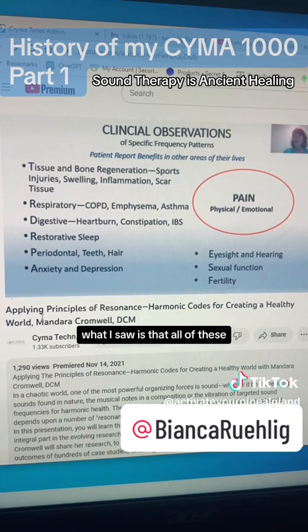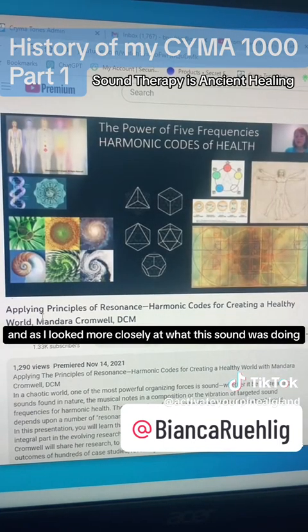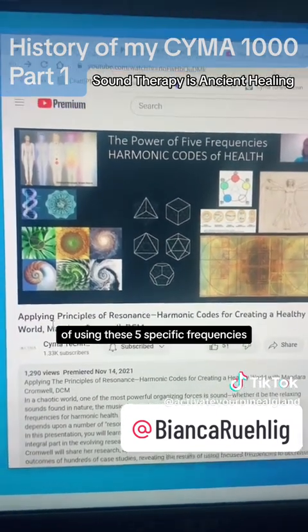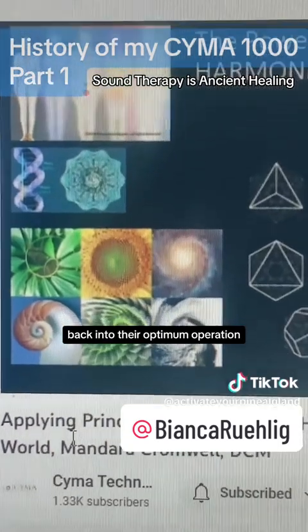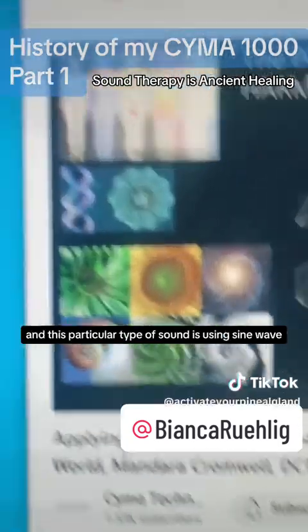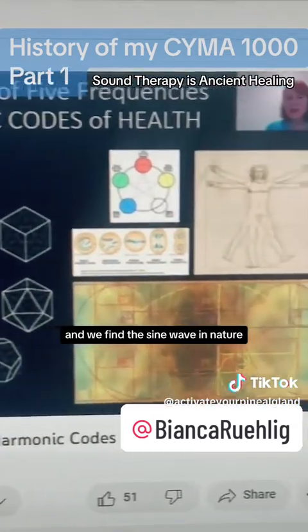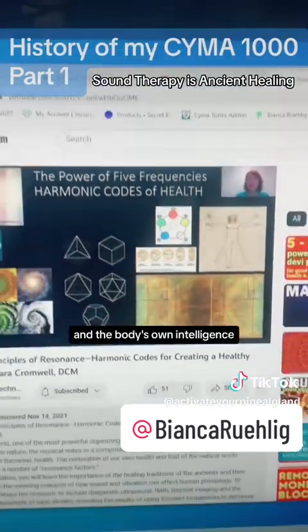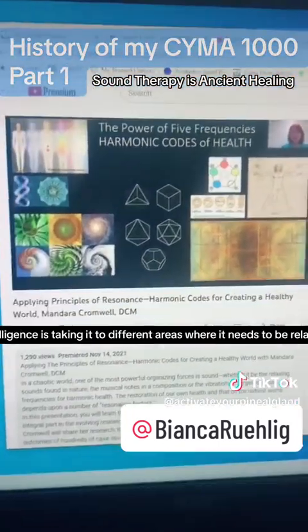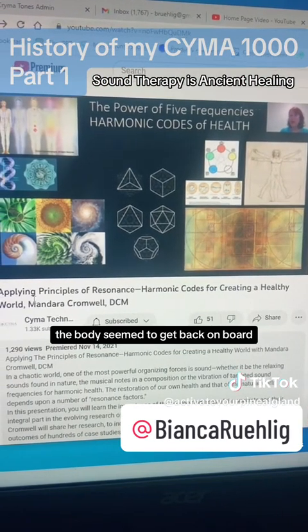So what I saw is that all of these systems were coming on board by just relieving the stress and pain. And as I looked more closely at what this sound was doing, it began to make sense to me that using these 5 specific frequencies, these harmonic codes, were kind of massaging all of the systems back into their optimum operation. And this particular type of sound is using sine waves, and we find these sine waves in nature. And so it's kind of like these are sine wave sound formulas, and the body's own intelligence was taking it to different areas where it needed to be relaxed, where there were areas of congestion. The body seemed to get back on board.